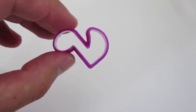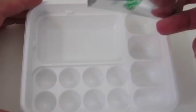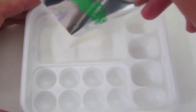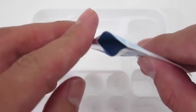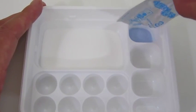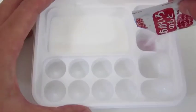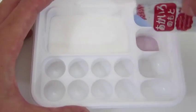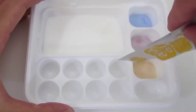And here's the duck. Let's start by pouring our main candy mix into the tray. Let's open the soda candy flavor. Here's the grape candy flavor. And this is our lemon candy flavor.